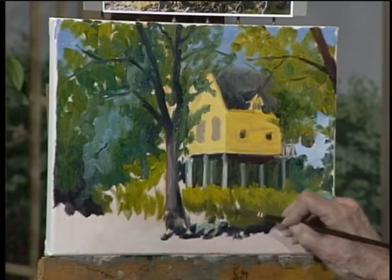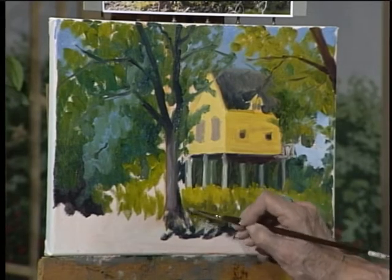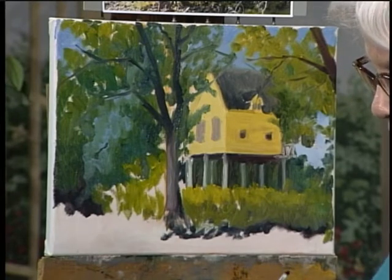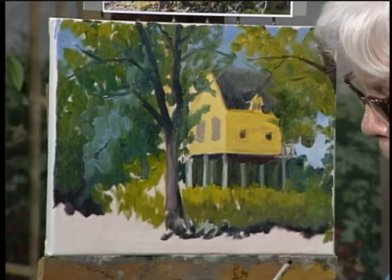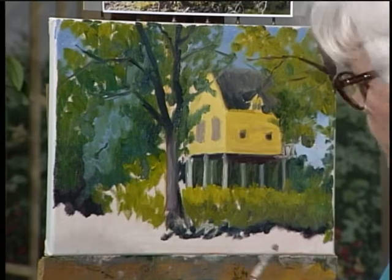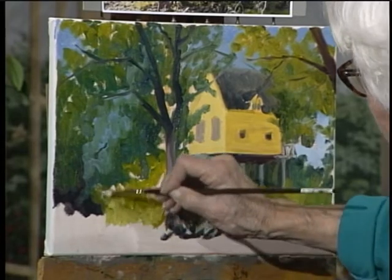Now I'm going to bring this up, because I want the river. Oh, now this is real light over here. Yeah. Okay, this is very light in here. Let's get this going here. Nice and light, nice and light, lots of paint. Lots of paint. Yeah, let's just get that on there.